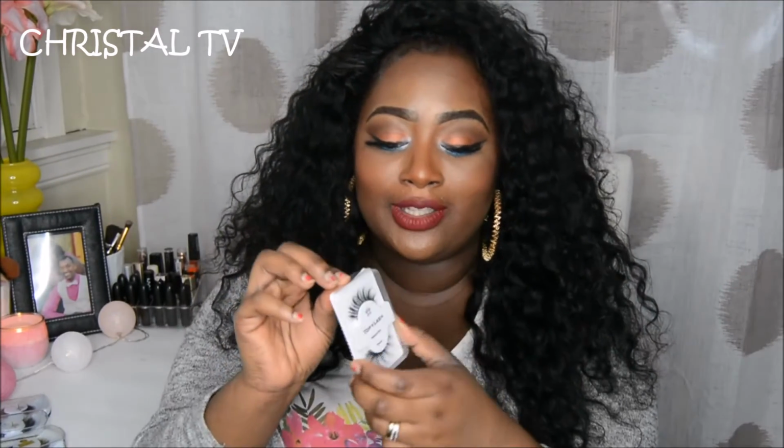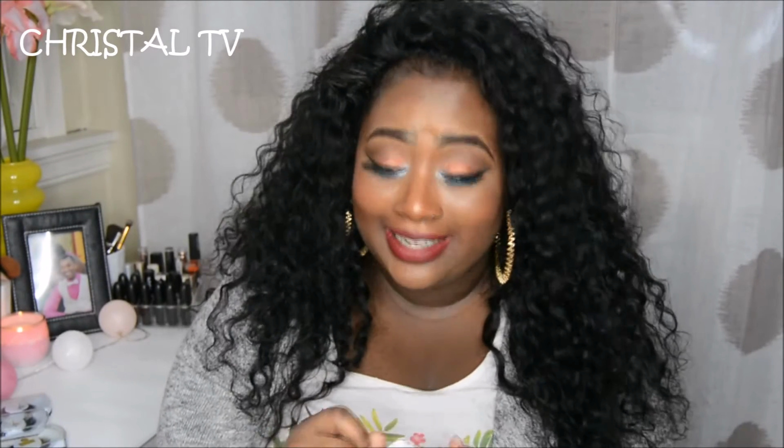So the next one is also from Natural Hair Lash, the color black, and these ones, I love them, they look so good. I haven't tried them on, I haven't used them before, but they look so good. I actually showed this to one of my friends slash sister and she loved them, she ordered them as well. They are really nice and they look so wispy. If you like wispy lashes, you have to check these out because they are so wispy and so soft, and I believe they will look good on everybody.